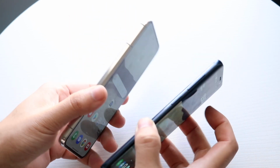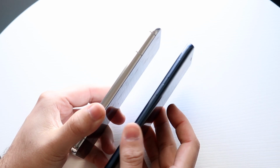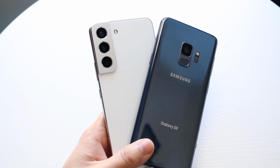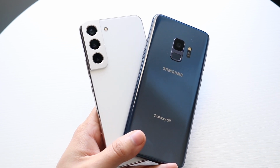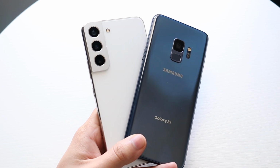Now, in terms of the sides, another thing to remember is that the Galaxy S9 actually did have a curved architecture to it, so it feels a little bit thinner in the hand compared to the Galaxy S22, which has a little bit more of a flat design to it. So you're definitely feeling like a thicker phone in the S22, and it's definitely heavier as well. On the back, we have glass backs on both, but we have a standard glass back on the Galaxy S9, where on the S22 we have a frosted glass back. That's another quick little difference. You're definitely feeling like a more premium phone on the Galaxy S22, which is another big thing to keep in mind.